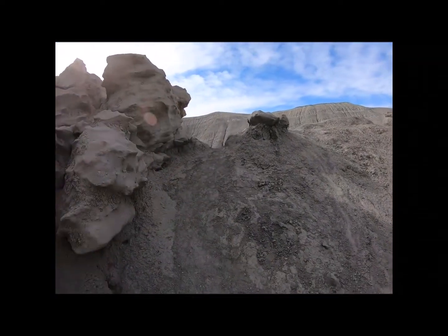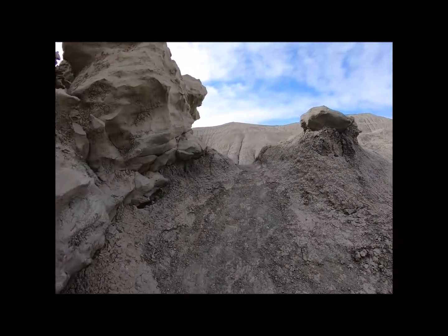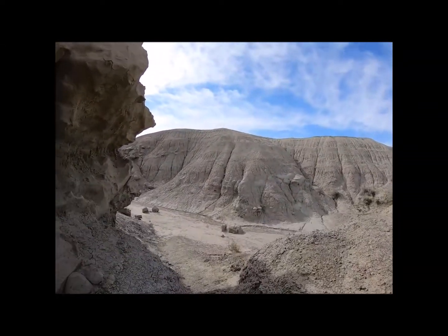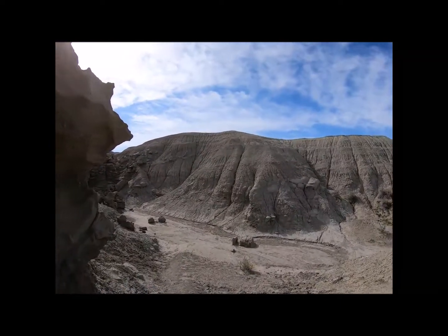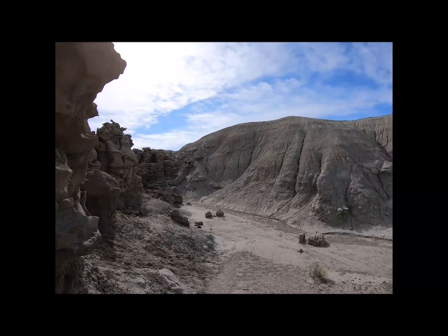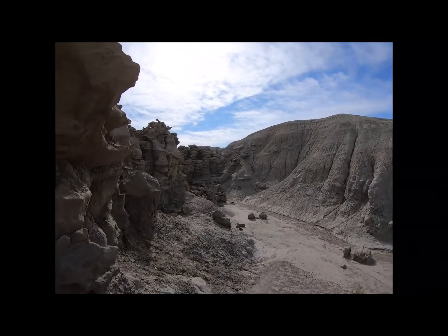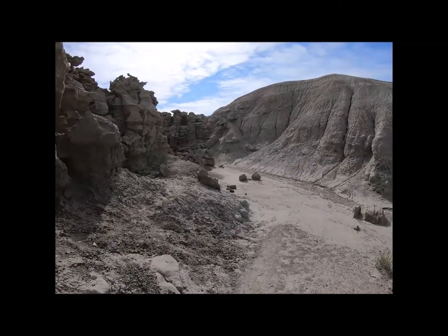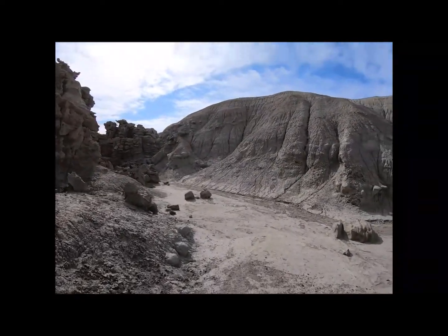We're gonna go over the top to the other canyon, or the other big thing here. Whoa. It's really, really loose, though. There's another one right over there. We're gonna go check that out. You get down here first.